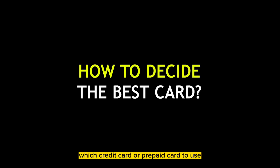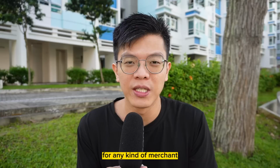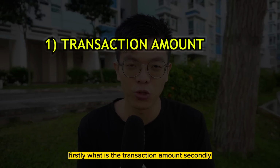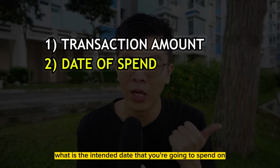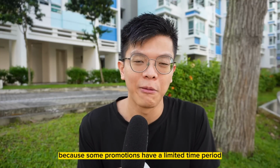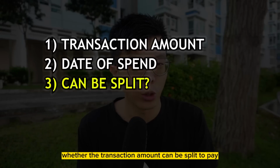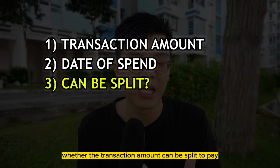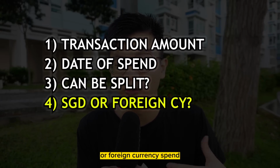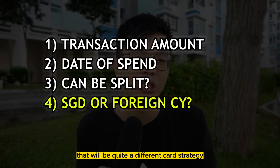Which credit card or prepaid card to use for any kind of merchant? I think it largely depends on these few factors. Firstly, what is the transaction amount? Secondly, what is the intended date that you're going to spend on? Because some promotions have a limited time period. And thirdly, whether the transaction amount can be split to pay. And also the currency as well, because whether it is in SGD, local spend, or foreign currency spend, there will be quite a different card strategy.